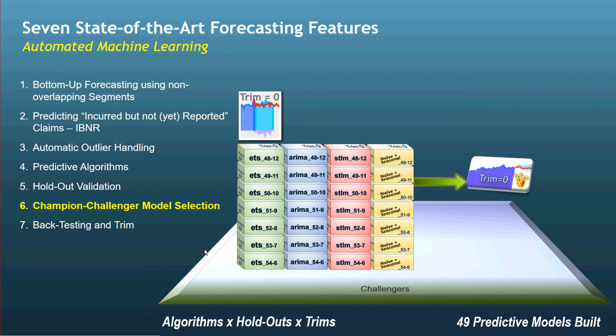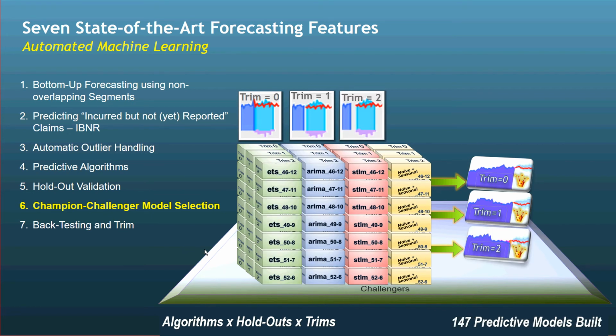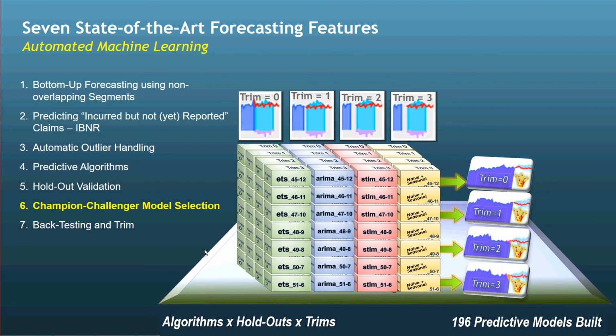In this demo, we'll build models with a trim of 1, meaning that we'll ignore the most recent month's data. We'll build models with a trim of 2, meaning that we'll ignore the last 2 most recent data points. And we'll build models that ignore the last 3 data points. We'll end up with champions for all these, but they're not the ultimate champion for this segment. How do we determine which trim is the best?